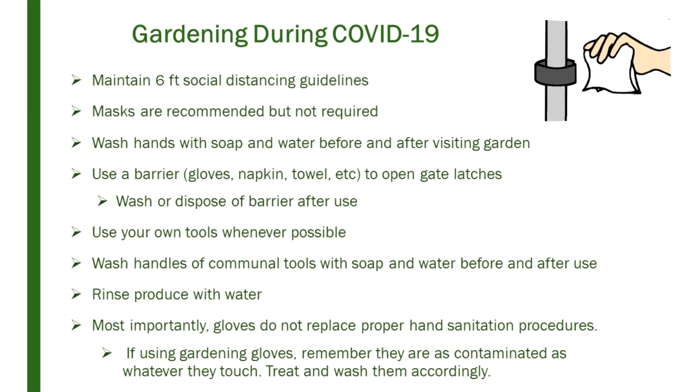Maintain the 6-foot social distancing guideline. Wearing a mask is recommended, although we are not currently requiring them. Always wash your hands with soap and water before and after visiting the garden. Reduce your exposure to shared surfaces by using a barrier when touching the gate latches. For example, I use a handkerchief. A big caveat to this rule is that if you can't wash or dispose of the barrier after using it, then you should just use your bare hands since they can be washed. And make sure you are closing and latching the gates behind you every time.